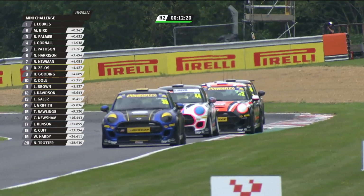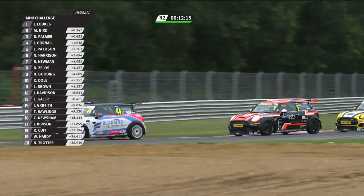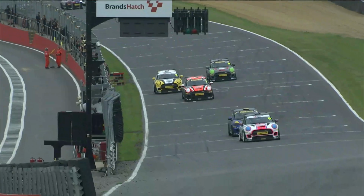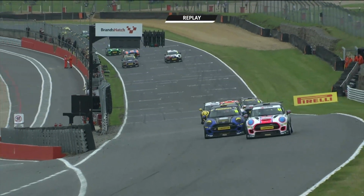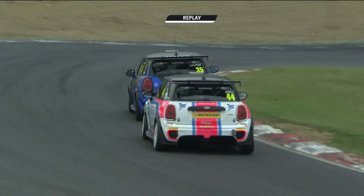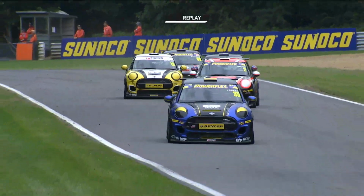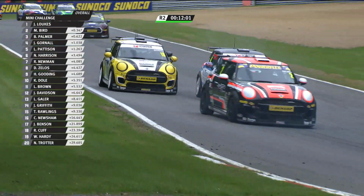Ben Palmer now then moves onto the tail of Max Bird. Ben Palmer has had 3 victories this year, and they're his only 3 podium appearances. Here's a replay. Lukes was quite close, but that was still a brave move. That's a very similar move to the one that Rory Cuff made on him a few laps earlier. And Lukes goes ahead. There may be a little cloud underneath this provisional victory.